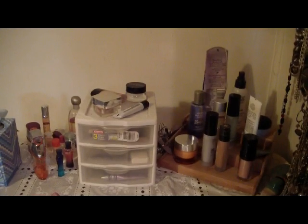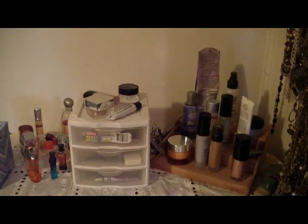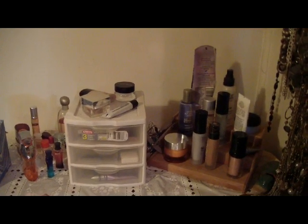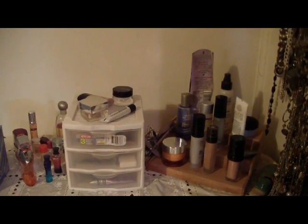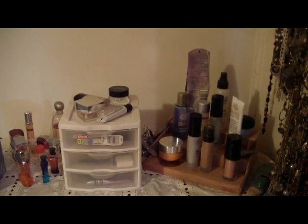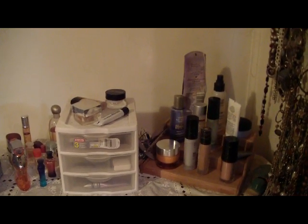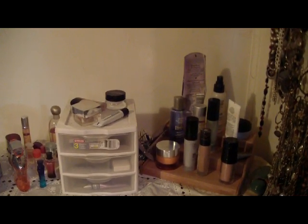So we'll get right into it, and then if you have any questions, you can just put it in the comments. I have a little table set up next to my mirror, and to the right you'll see just a three-tiered shelf that you would put like on your desk at work, and that's just got my foundations, my HD foundations, my Lancome foundations, my setting spray, and then my foundation primers.